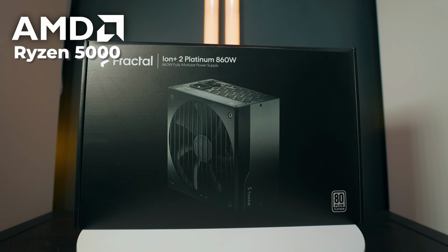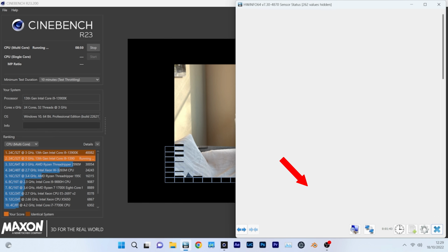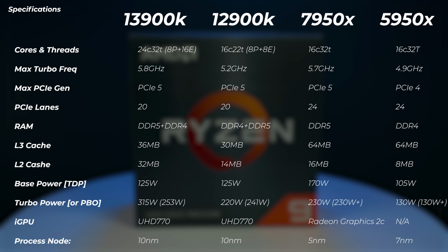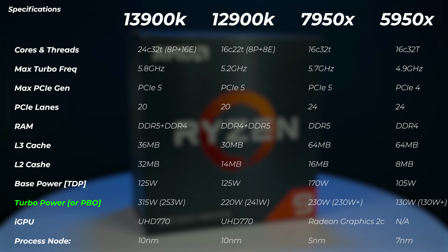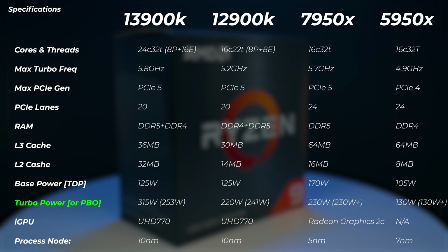Power consumption, first of all. Now, bear in mind, this is very much limited to your motherboard, and most likely a motherboard is going to pull much more than Intel's limit of 253 watts. For example, if you put it in any of the Asus boards, it's going to boost to much more. What I've seen, and what you can see on the screen, is that the 13900K pulls around 300 watts from the socket. The Ryzen 7950X pulls 233 watts from the socket without PBO enabled. The 12900K pulls 221 watts, and the 5950X 130 watts.